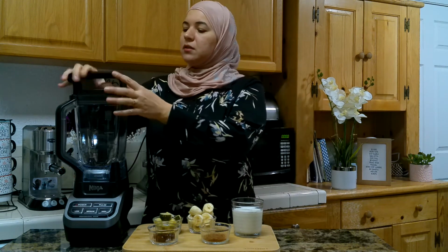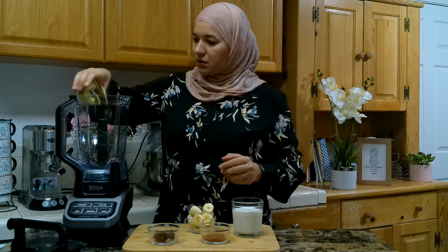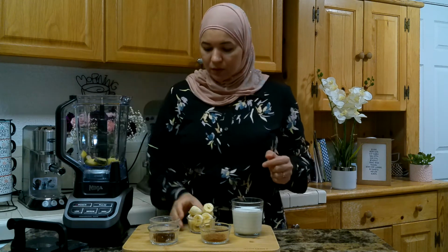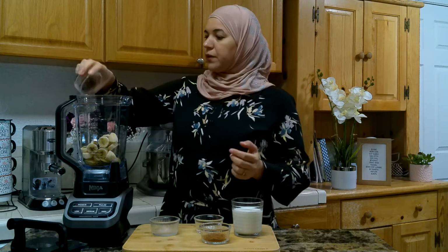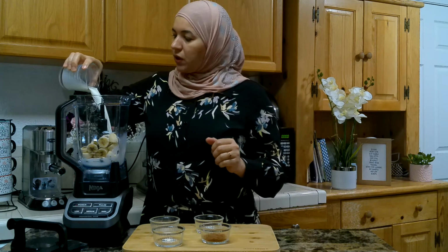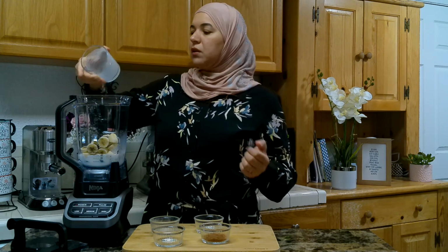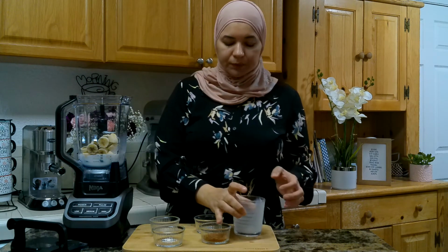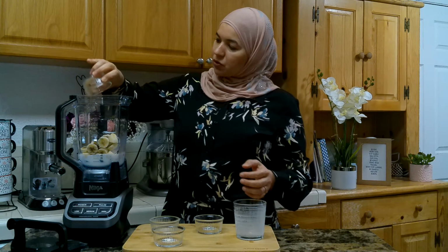Okay, let's start. We just need to add everything together. Also, you can add ice cubes if you like it more cold and more creamy. Now add the milk. You can use any milk you have available at home. Today I only have whole milk. You can also use almond milk. I'm going to add some of the chocolate, cacao.